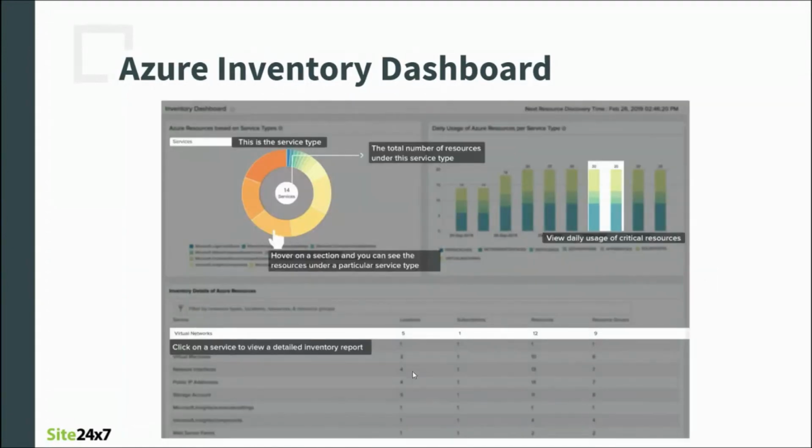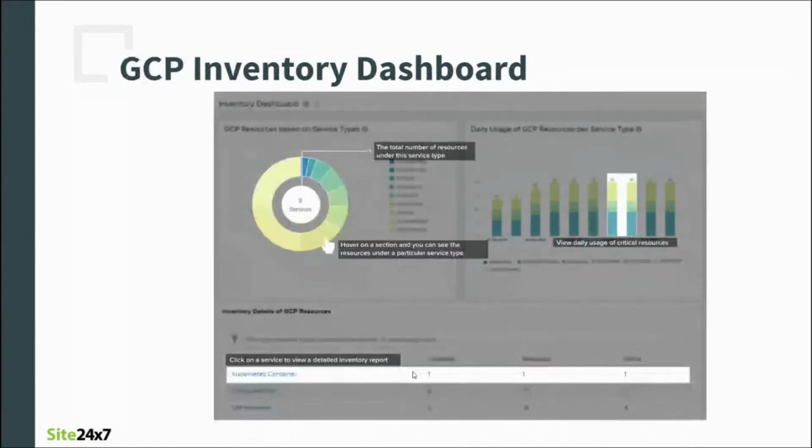We also have an Azure inventory dashboard. You can view the service type by hovering on a section. The daily usage of the critical resources will be displayed along with the total number of resources under a service type. Next is the GCP inventory dashboard that you have in front of you. Well, shall we check out the Site 24/7 UI to understand this inventory dashboard better?